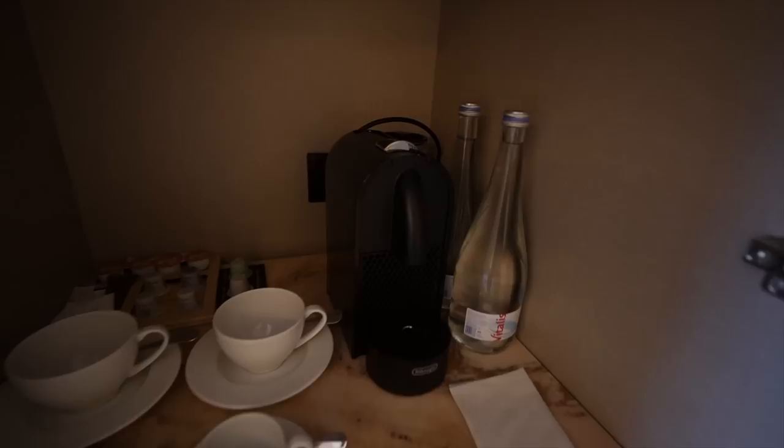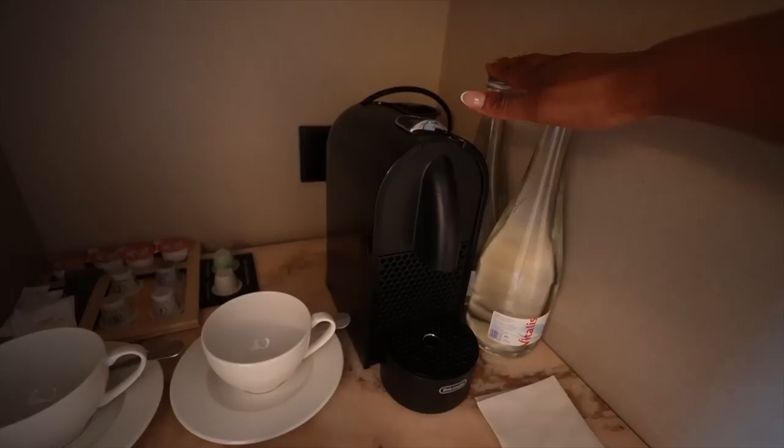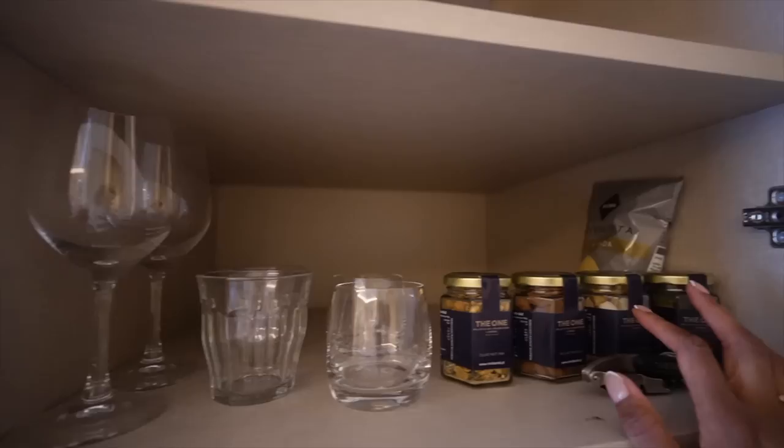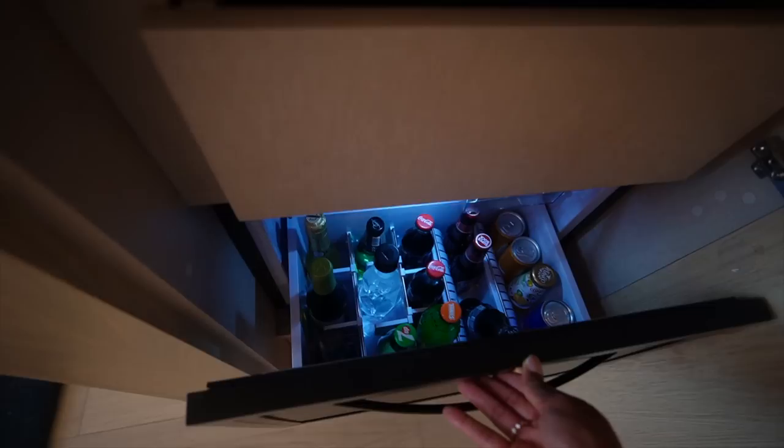Aha, coffee machine. I have not had a single coffee today. And when I tell you about my day, you will appreciate that. So coffee, some water. I'm always really grateful when hotels have a coffee machine and water. They even have some wine glasses that you don't have to request. But all this stuff needs to be paid for. And then I have the safe. Great, you love security. And a little mini bar, which you guys know how I feel about mini bars. Not for me.